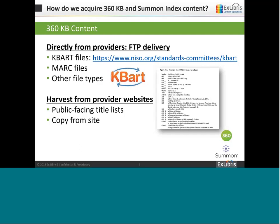So now we'll move on to our different acquisition methods. For our knowledge base, there are two primary ways that we acquire title lists. FTP delivery, either we can provide credentials to a provider, or we can use provider credentials that are given to us by that provider, or we harvest from the provider's website. Many providers will make title lists available publicly, so when available, we can pull the title list from the provider's website. In both cases, we strongly prefer KBART files.